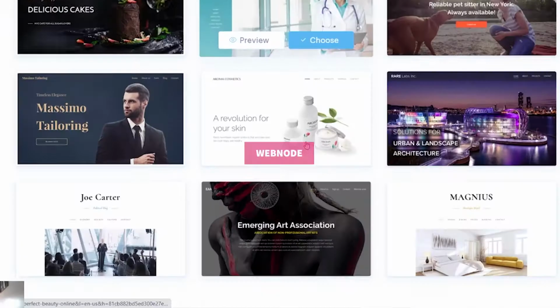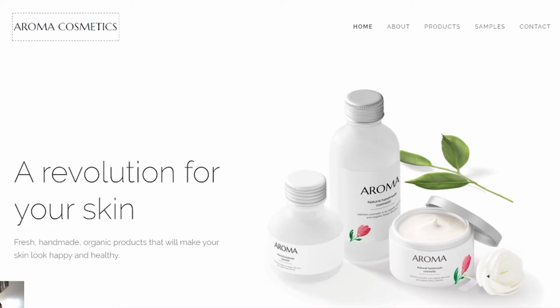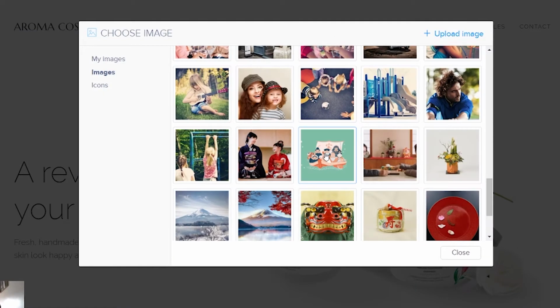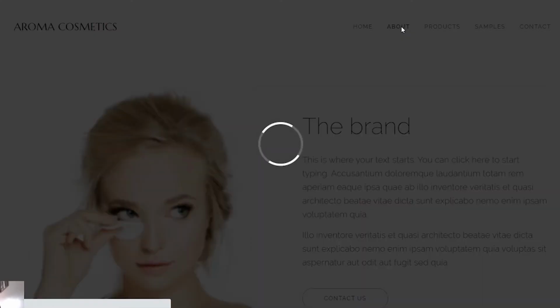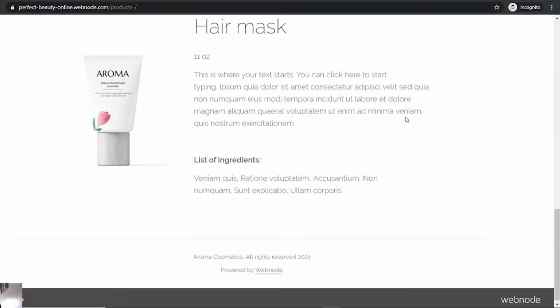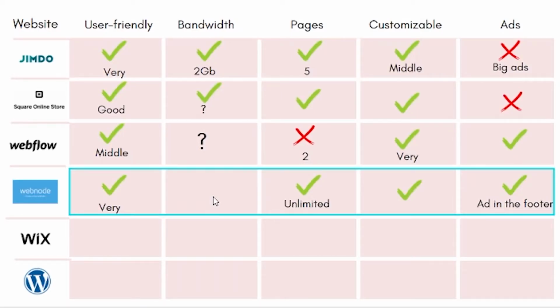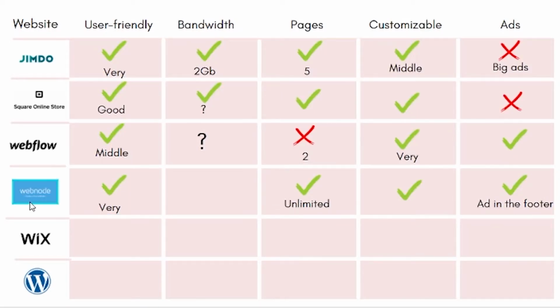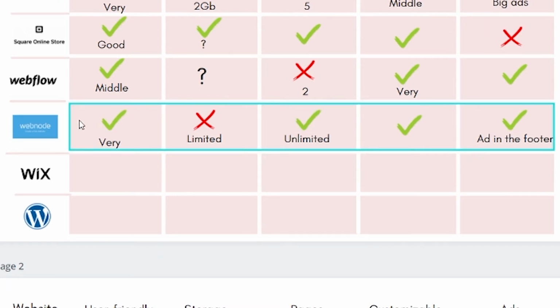Number 4 is Webnode, with very few limitations like 100 megabytes storage. I also heard Webnode has a 1 GB limit bandwidth, but I couldn't find official info anywhere. 1 GB is pretty limited, and it's just something to keep in mind. The ad in the footer of the website is small and barely noticeable. So with very good and very user-friendly experience, we still have limitation on the bandwidth, but what's really standing out is that they don't put any limits on your pages. You can create as many pages as you wish. Overall, Webnode is a good choice for you.